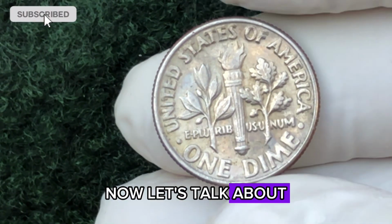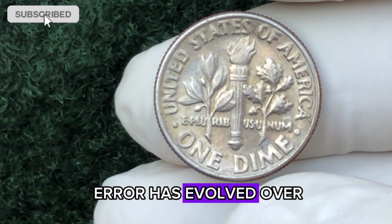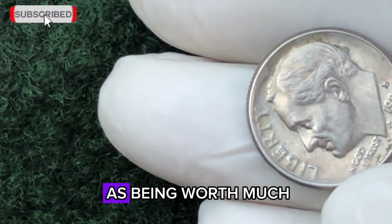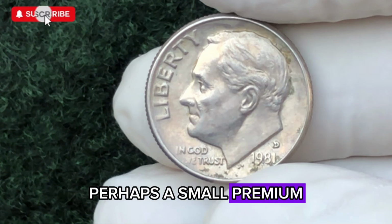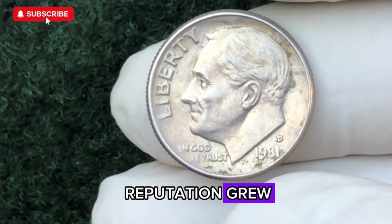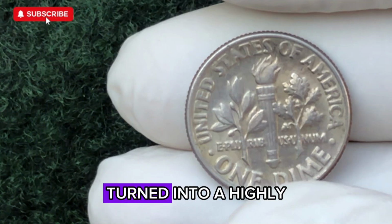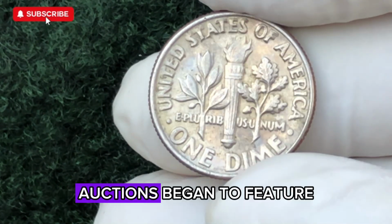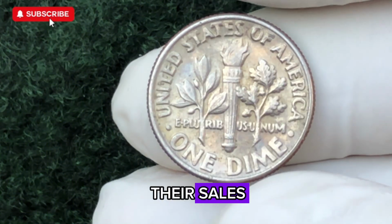Now, let's talk about how the value of the 1981 dime with the cracked die error has evolved over the years. Initially, these error coins were not viewed as being worth much more than a typical dime, perhaps a small premium for the rarity. However, as the coin's reputation grew, so did its value. What started as a minor curiosity turned into a highly sought-after treasure for collectors, and soon, auctions began to feature the 1981 dime as a key piece in their sales.